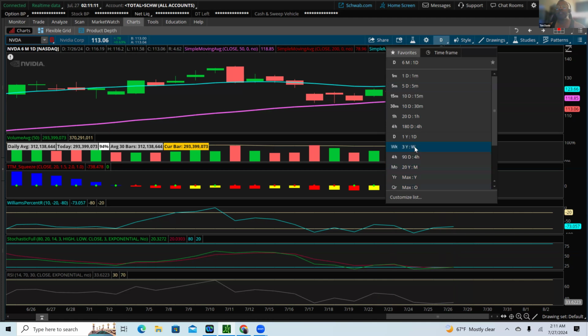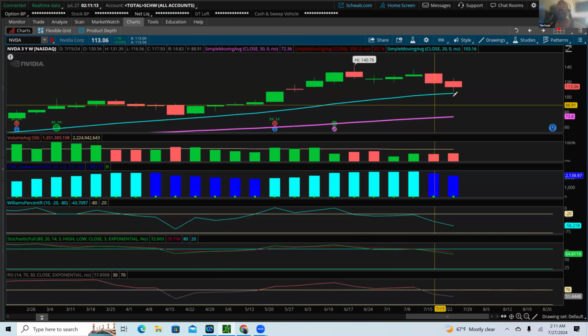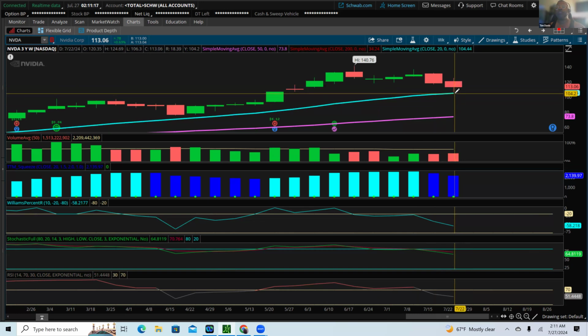Look at the weekly chart. It's just starting to fall, and it's hovering just above this 50 moving average, which is right around 105, I would say. So I do think in the near term we can see NVIDIA even below 105 and below its 50 moving average on the weekly chart. So folks, you can see there are some kinks in the armor. There are some holes in the floor that are starting to break through.